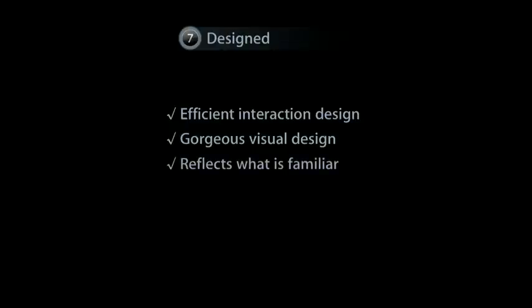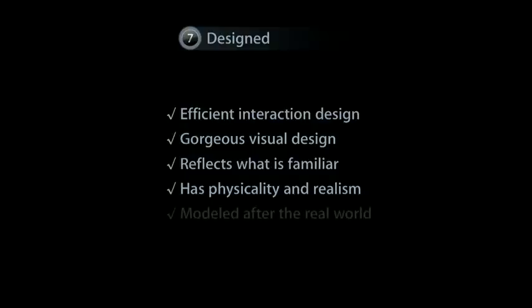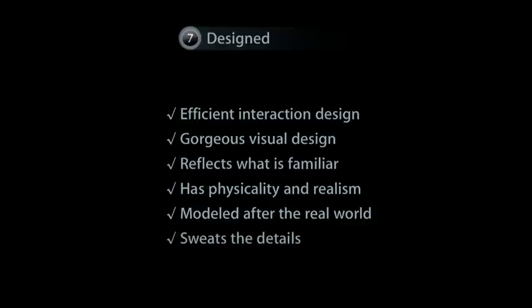Well-designed apps also reflect what's familiar. People can easily recognize things that they've seen before. Well-designed apps also have physicality and realism. This means that they're modeled after the real world. They introduce responsiveness and animation to make things feel just like they are in the real world. And well-designed apps sweat the details.